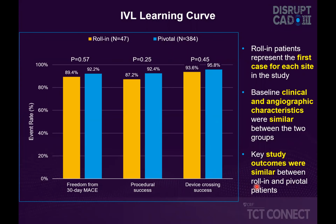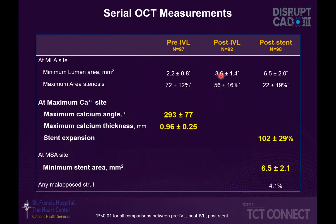I think this slide summarizes the first case at each of the 47 international sites here in orange, compared to the subsequent 384 enrolled into the pivotal IDE trial here in blue. The clinical and angiographic characteristics were similar between these populations, and remarkably, primary safety endpoint, primary effectiveness endpoint, even device crossing were not different from the first case compared to the next 384.